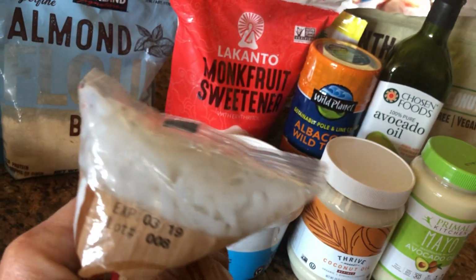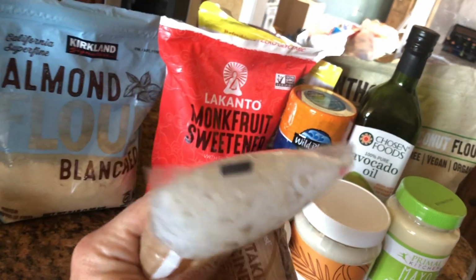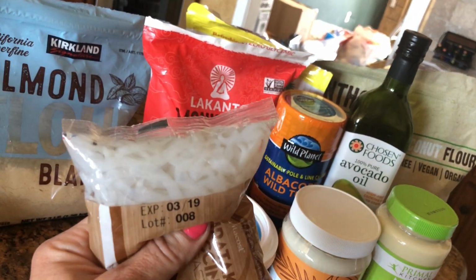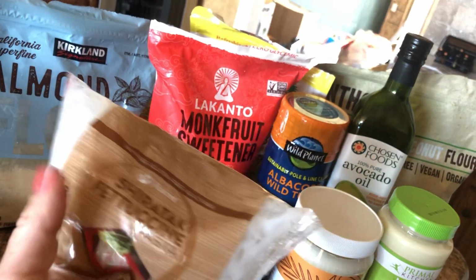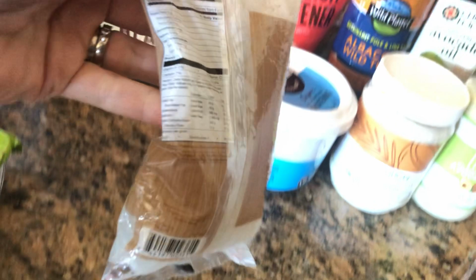So they have no carbs. They're high in fiber. And so what you do, listen carefully so you don't hate me: you rinse them super, super well in cold water, and then you heat them up in a dry pan. That will take out the fishy flavor. I don't know why they have a fishy smell, but you have to rinse them and you have to cook off the liquid.